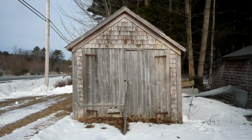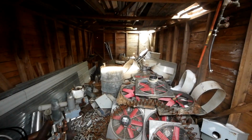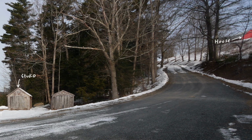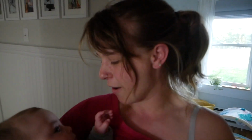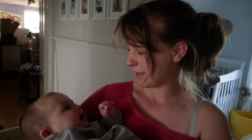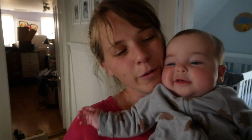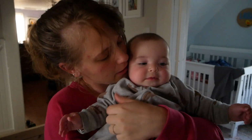The next project is Elliot's studio. Just filled with junk. See, we've taken over the house, so Daddy needs his office out of here, huh? A little quiet time. Some focus time. So we can scream and play and be rambunctious.